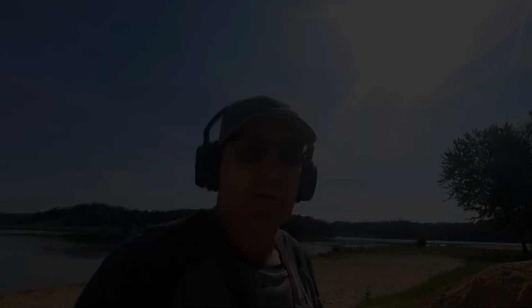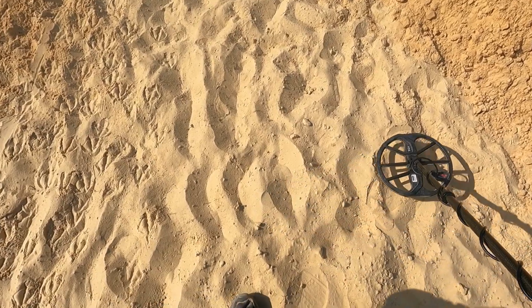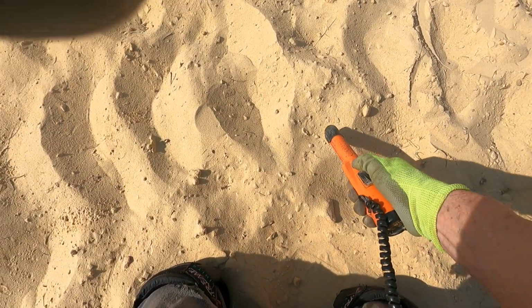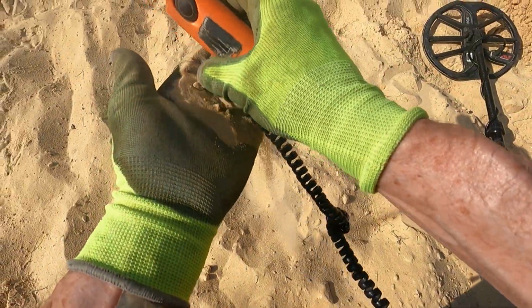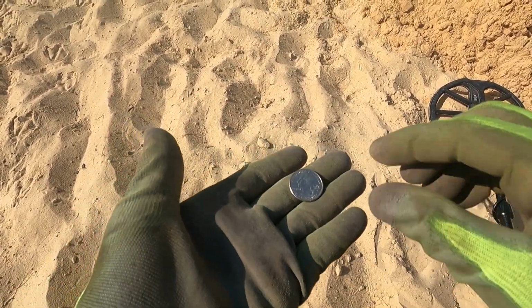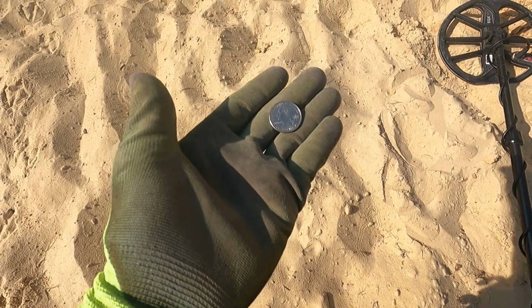Great to be back. Well, I finally got a decent target here on the beach, 29-30. Probably be a quarter. Let's find out. There it is. Brand new and shiny. Awesome. A little gas money today. Boy, it feels good to get out again. On to the next good beep.